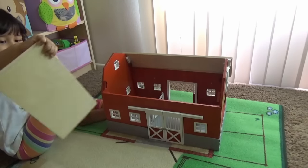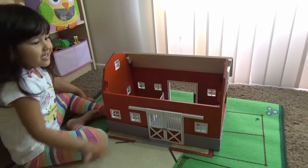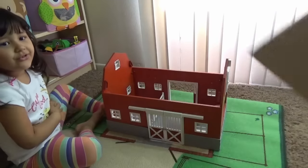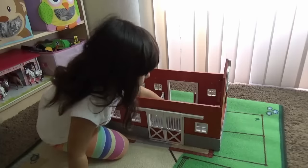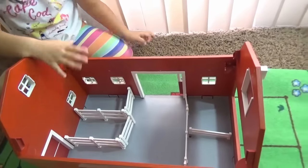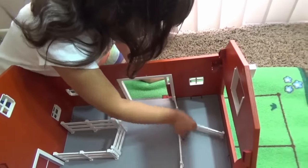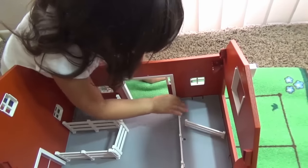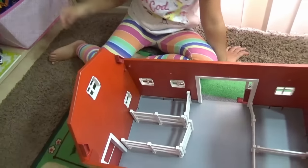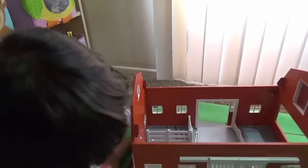So this is a really nice barn. Okay, this one was a small tiny piece that is sliding. And then, woo! Ouch! And you want to show them what is inside the barn? Hold on, I'm going to get it. So guys, this is inside of my barn. The fence is open, and the outer fence is open over here. And guys, this is how it opens over here.